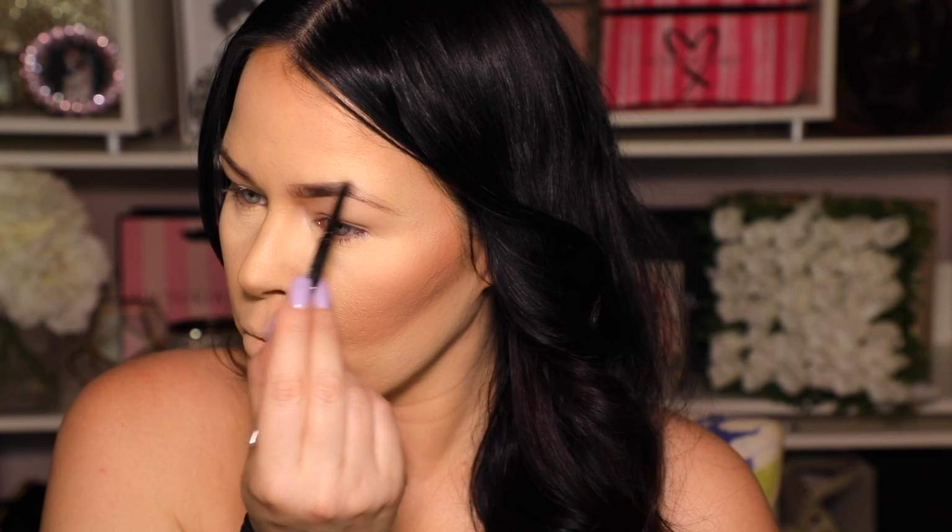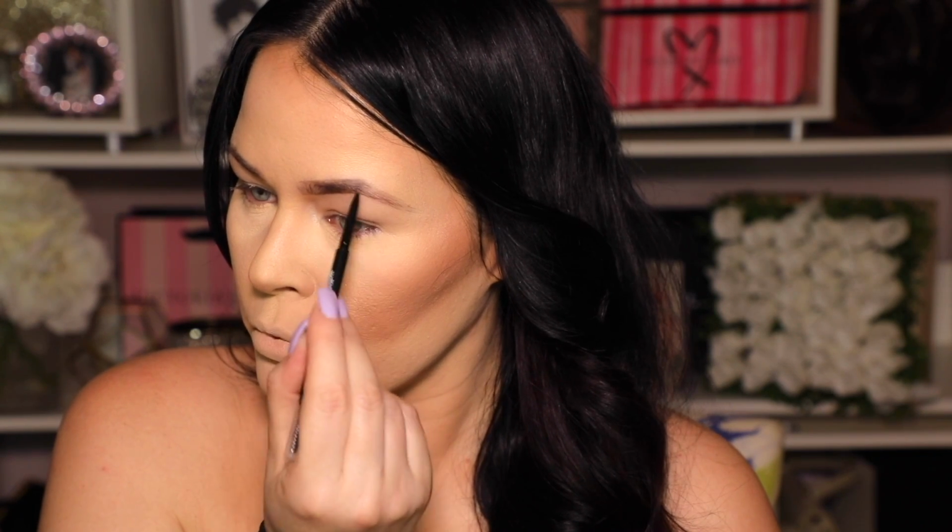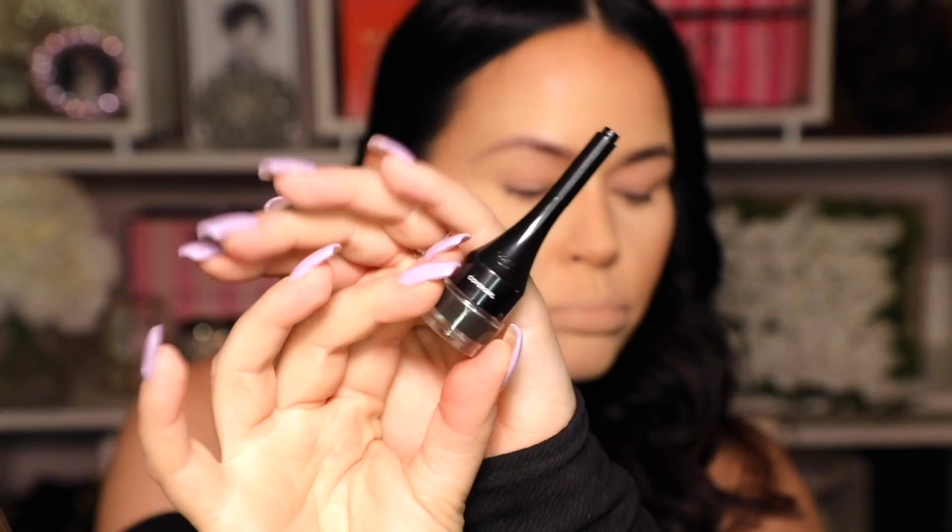You want to start your brows right about there where you rest the pencil against your nose. That's kind of where you want to start. You just want to flick upwards in the front and then brush through towards the tail and the end. As you can see, I've made an outline there, and now I'm just flicking and filling it in. Then you just want to use your spoolie to very gently brush the brow product through your brows.